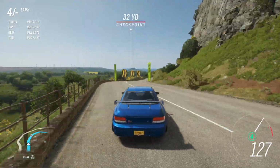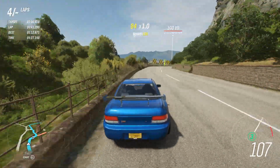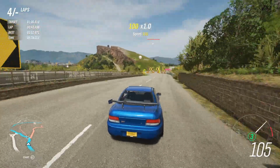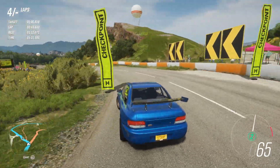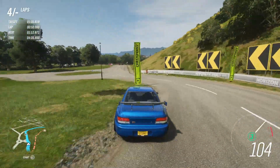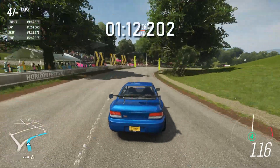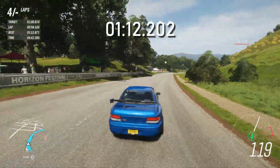It's not as much of a difference as it is on the RSX. It's not even close to that kind of a difference, but there is a difference there and you can feel it. And in this car, I did manage to pull off a lap time of 1 minute 12.202 seconds.